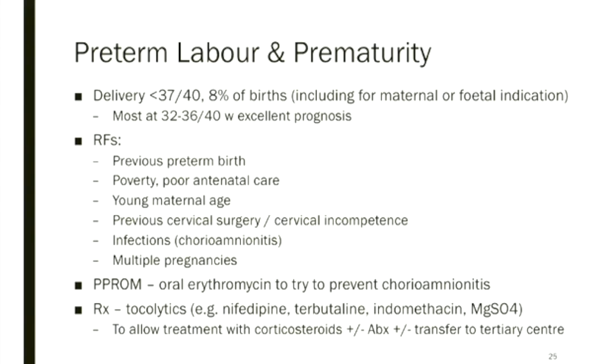8% of births are premature, or sorry, preterm labour is what we're talking about on the maternal side, and prematurity is what we're talking about on the baby side. So I've used both words there. Most of those that occur between 32 and 36 weeks have absolutely excellent prognosis, and I imagine many of you guys are or were preemie babies, and that's made no difference. But in some cases it does, and that's what we need to be wary of.